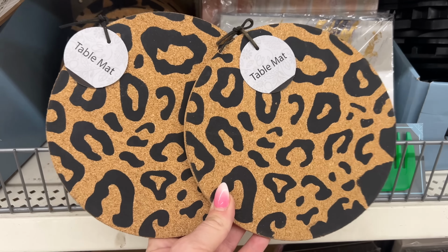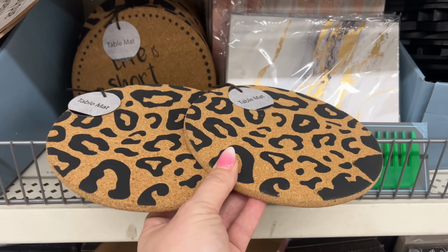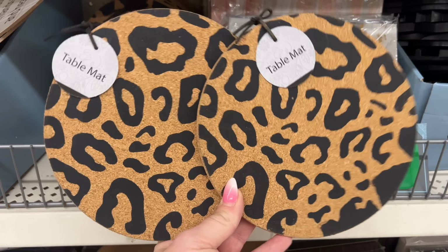Look at these table mats. These are amazing. They're made out of cork, like cork. Aren't these simply so cute? We could use these outside, inside. I think I'll get one for the mother-in-law. So that's awesome. Pick up two of those.